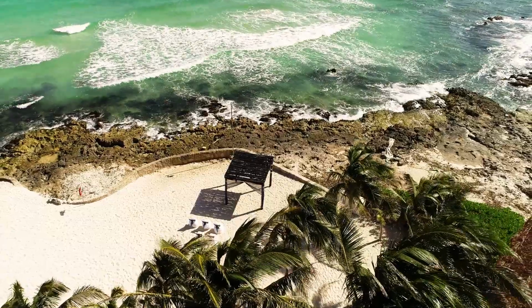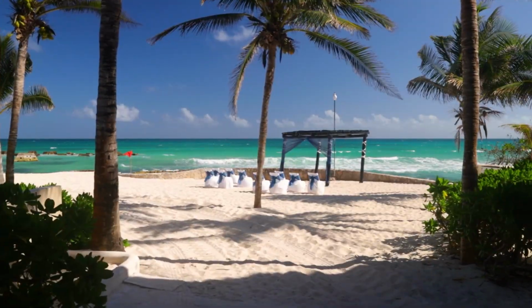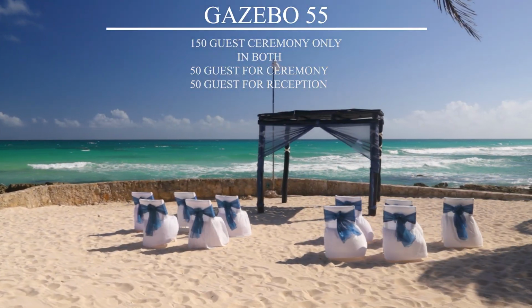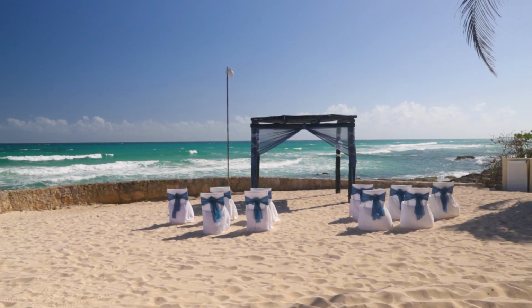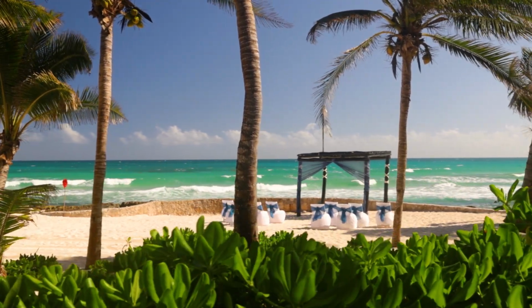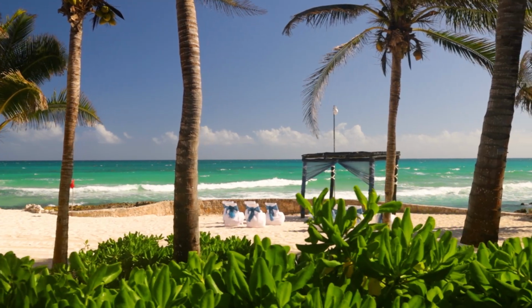And then the next venue we are looking at is the Gazebo 55. Now this is another venue that you can use. It can hold up to 150 people for the ceremony, and then if you wanted to host ceremony and reception, again those numbers will go down. Guys, I'm just loving the privacy. I'm loving this view. Let me know if there are any questions around these particular venues.